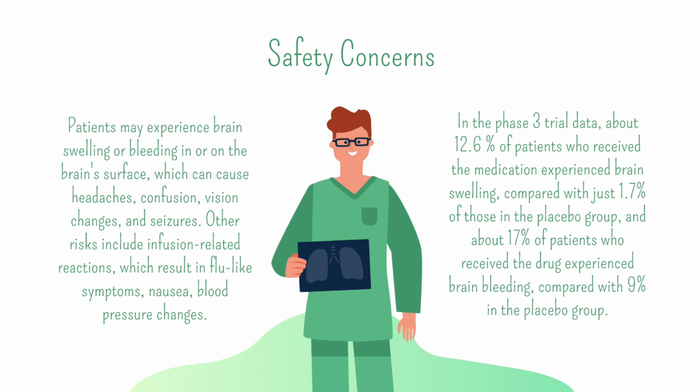Patients may experience brain swelling or bleeding in or on the brain surface, which can cause headaches, confusion, vision changes, and seizures. Other risks include infusion-related reactions, which result in flu-like symptoms, nausea, and blood pressure changes.